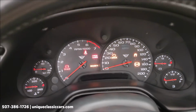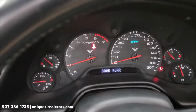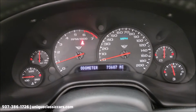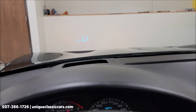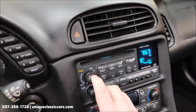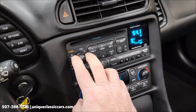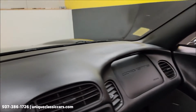Let's go ahead and start this up. Exact miles, 73,687, was it? Close that door, there it is, 73,687. Gauge is working. No warning indicator lights, ABS, service engine soon, anything like that. You can see the heads up too a little bit. Kind of tough with the light background, but there it is. Dash looks good. AC blows cold, so of course power steering, power brakes, and AC. Radio working. Dual climate control. All right.